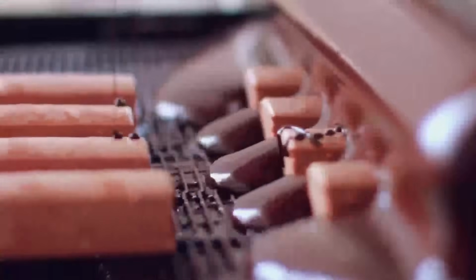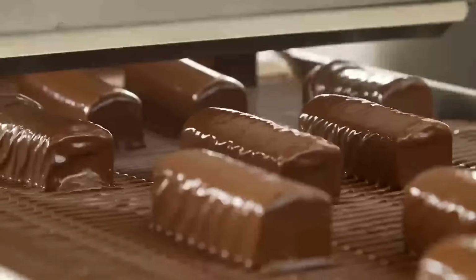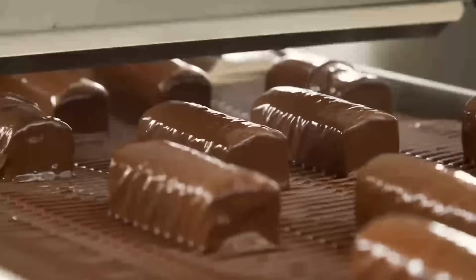It's easy to take a chocolate bar for granted, to see it only as a snack or a treat. But what lies behind that silver and brown wrapper is a world-class production system that balances food science, mechanical engineering, flavor chemistry, and sustainable agriculture.